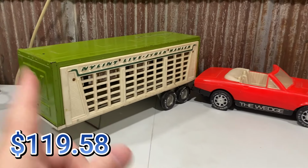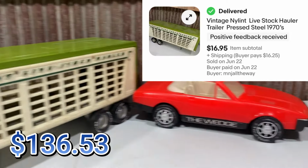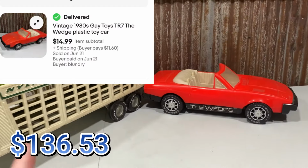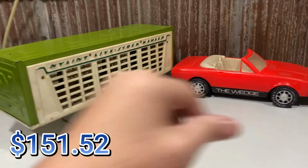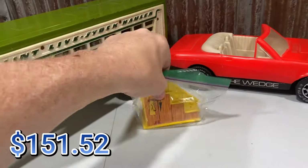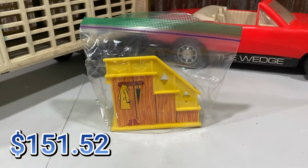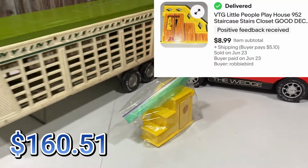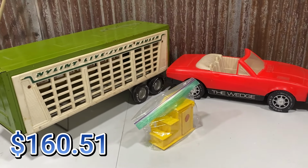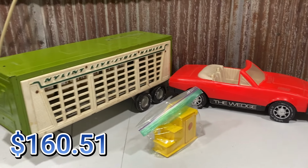All right, everybody, we sold the Nyland livestock trailer hauler for $16.95, and we sold the Wedge car for $14.99 within 24 hours of listing them. I cannot believe it, but there's more. Wait, there's more. We sold the Play School Fisher Price stairs for another, I think it was $8. I'll put it up on the screen here. And yeah, so those are all sold. I'm gonna get them packaged up so we can figure out what our grand total is, but I think we hit it.